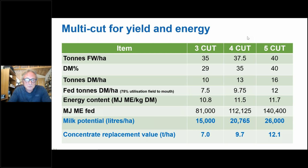If you want to also use that extra energy to replace concentrate, you can see the concentrate value there of that energy that's produced in the three different numbers of cutting systems, and that's based on a proprietary concentrate of 13 ME. If we go to the next slide, please.